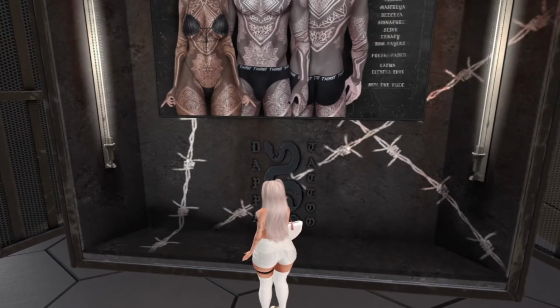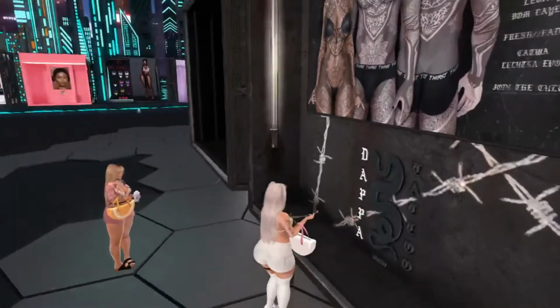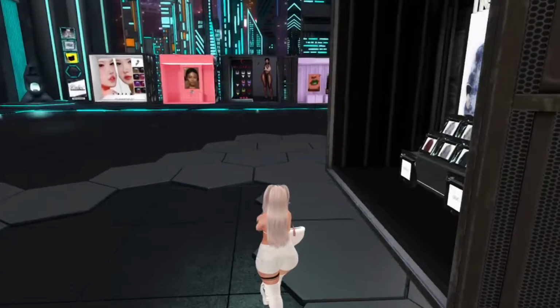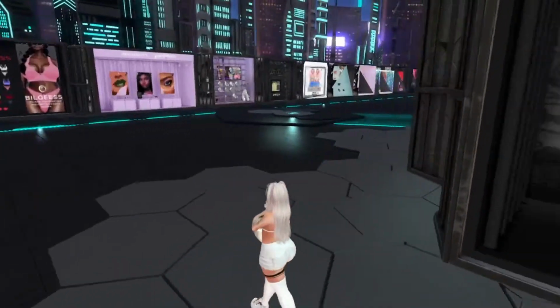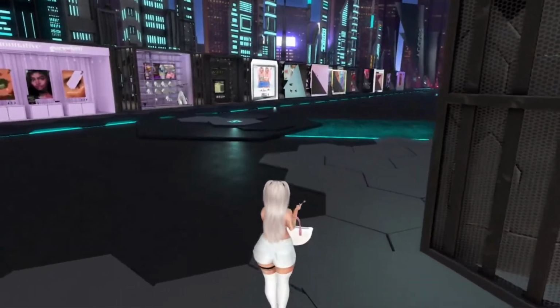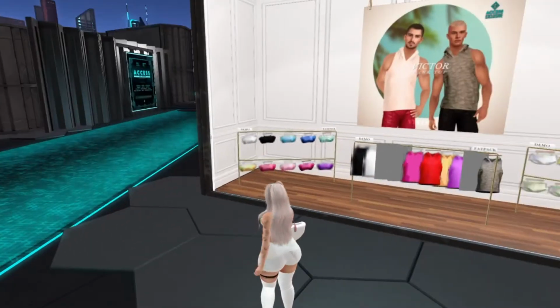Whoa, man, that's really cool. That is so much really cool ink. I cannot wear that much, but it looks gorgeous on her. Yeah, she looks really good in it. She looks badass. Boy shirt. Boy tank top hoodies.